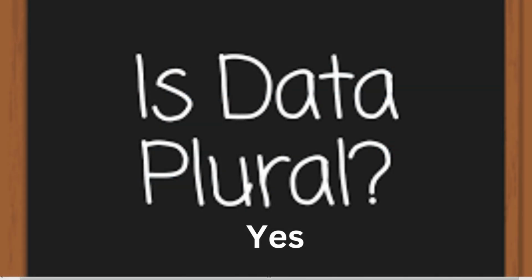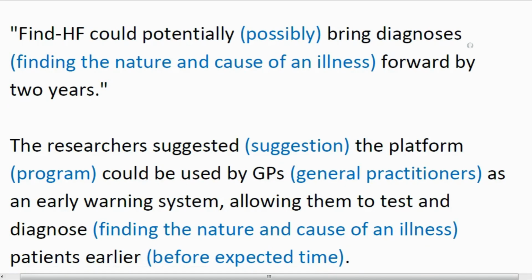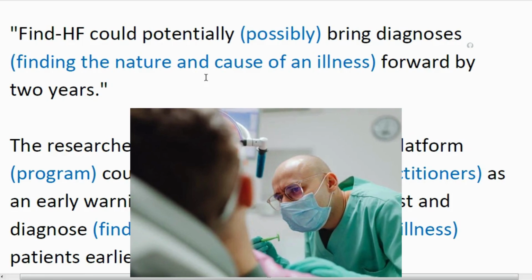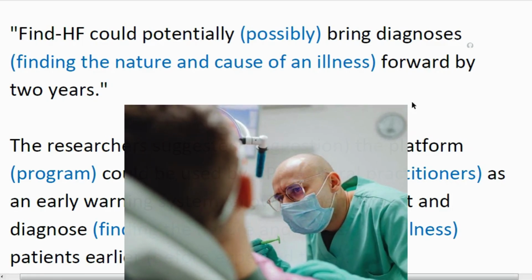Data is a plural noun. Its singular is datum. FindHF could possibly bring diagnosis forward by 2 years. It means you can diagnose something like a heart failure or heart disorder 2 years in advance. Diagnose means finding the nature and cause of an illness.